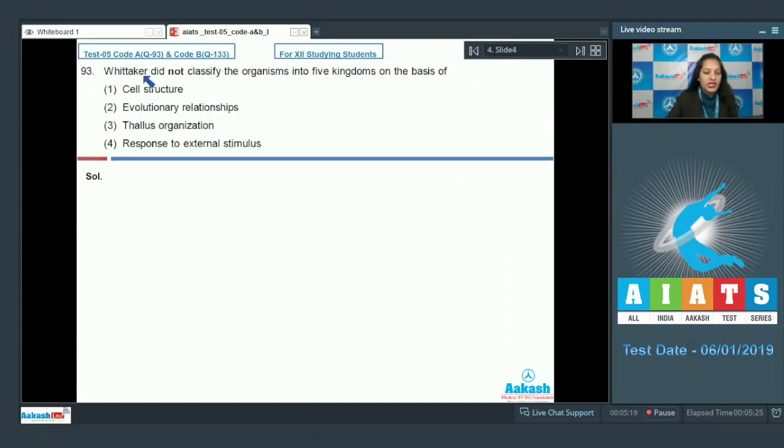Question number 93. Whittaker did not classify the organisms into 5 kingdoms on the basis of: first option, cell structure; second, evolutionary relationships; third, thallus organization; fourth, response to external stimulus. R.H. Whittaker classified the organisms into 5 kingdoms on the basis of some criteria. First was cell structure. Yes, cell structure was taken into consideration. Either the cell is prokaryotic or eukaryotic was one of the criteria used by him. Second, evolutionary relationships. Yes, he also considered evolutionary relationships or phylogenetic relationships to classify the organisms into various groups.